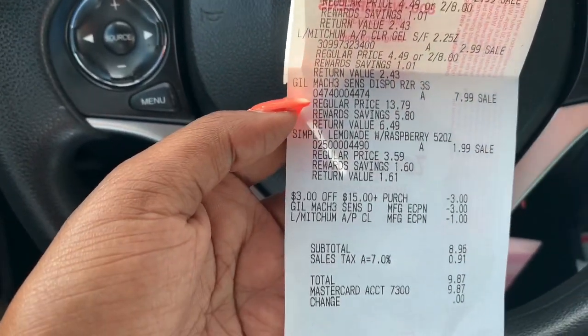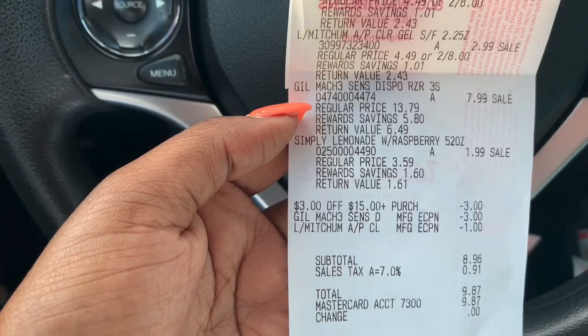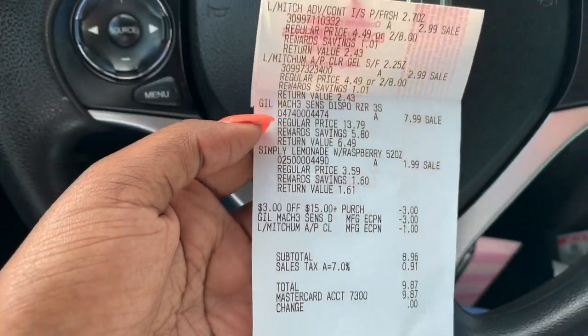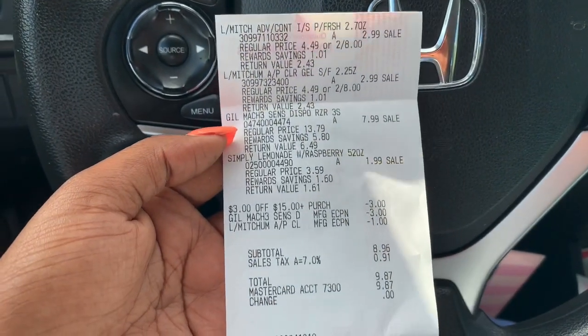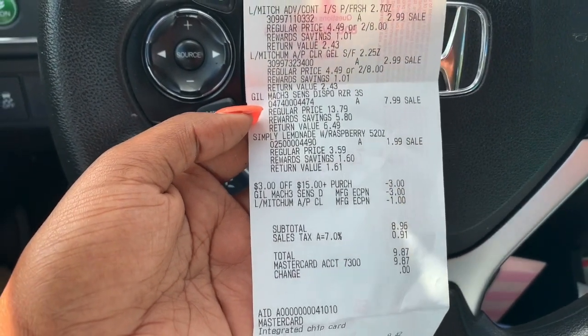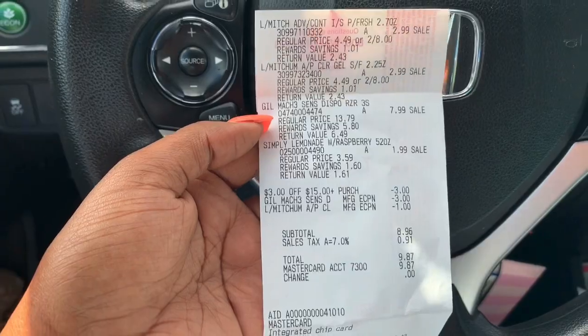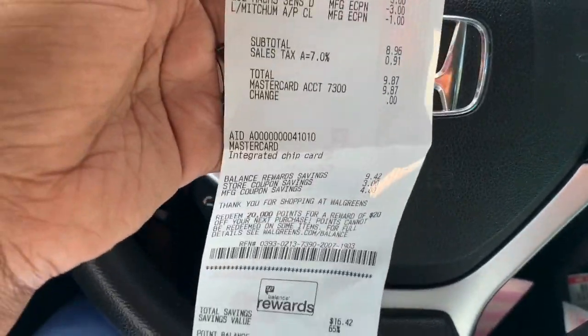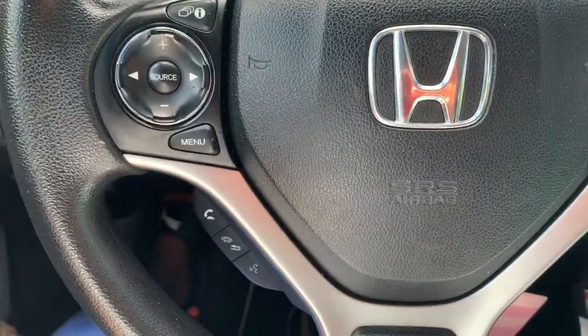And it seems like I only get boosters when I pay in cash and not using points. Is that how it is with you guys too? Let me know in the comment section below if you get boosters all the time, or only when you spend cash, or what? I just want to know. That way I have a better understanding.